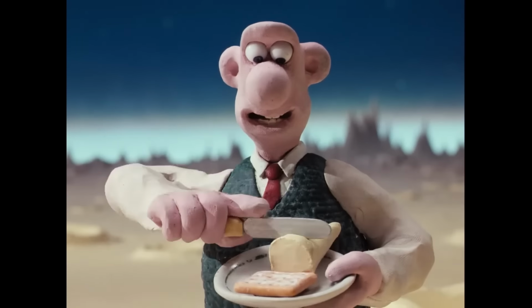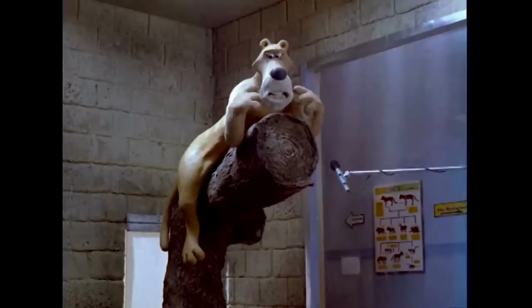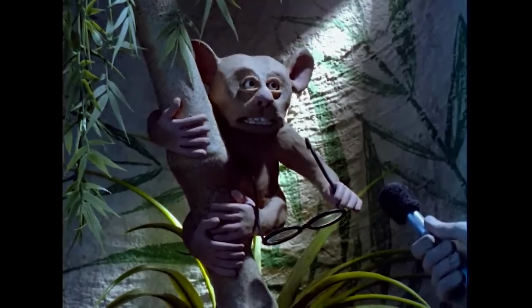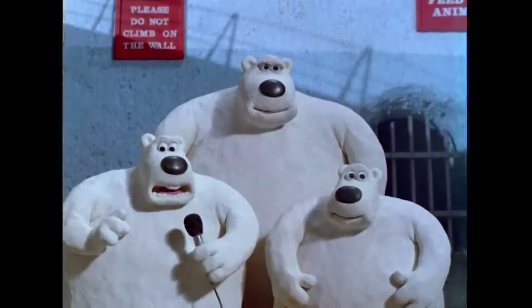It doesn't win that year though, because instead Nick Park wins for Creature Comforts, a different stop motion cartoon that he created with Aardman, because in the early 90s, Nick Park and Aardman were actively competing against themselves at the Oscars. That's just how powerful this creative team was.